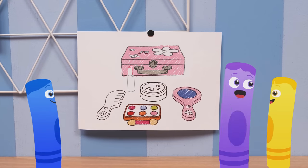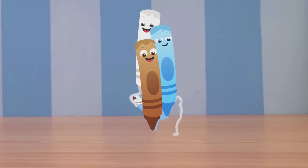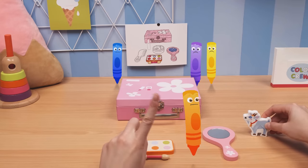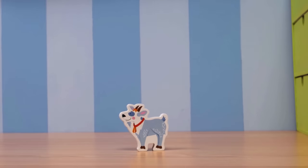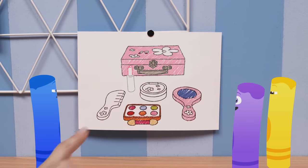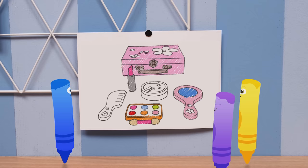Lipstick. Goat. Are you sure? Let's see. No, this is not a lipstick. This is a goat. Mr. Eraser? No. That's okay. Give it another try. Lipstick. Very good. Lipstick. You did it.